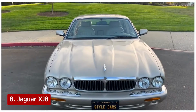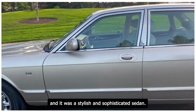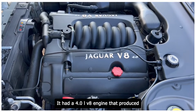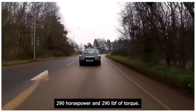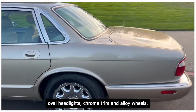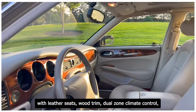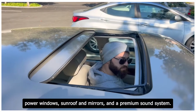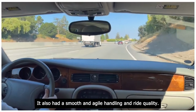8. Jaguar XJ8. This was the flagship model of the Jaguar XJ series, and it was a stylish and sophisticated sedan. It had a 4.0L V8 engine that produced 290 horsepower and 290 lb-ft of torque. It had a sleek and curvy exterior design with a prominent grille, oval headlights, chrome trim, and alloy wheels. It had a cozy and classy interior with leather seats, wood trim, dual-zone climate control, power windows, sunroof, and mirrors, and a premium sound system. It also had a smooth and agile handling and ride quality.